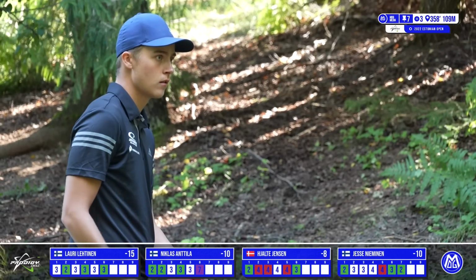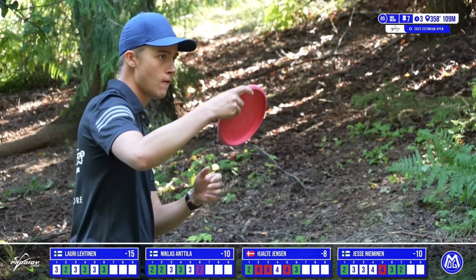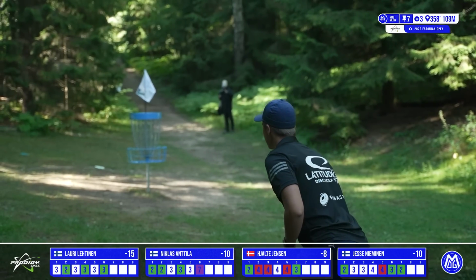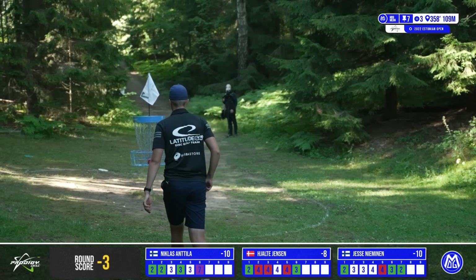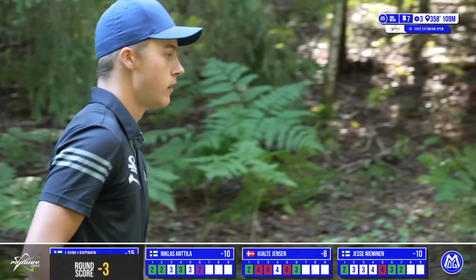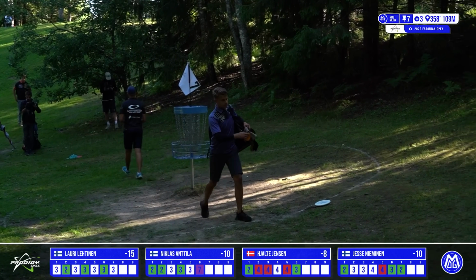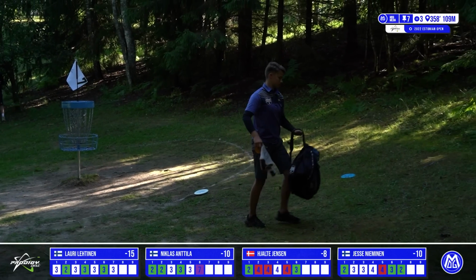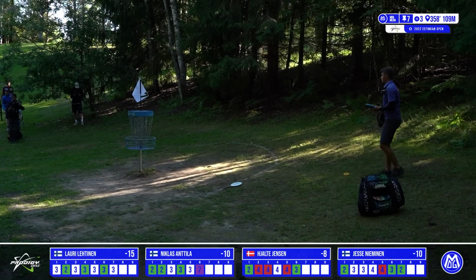Oh, Lauri. For par, he's about 8-9 meters. This is a tester. This is a nervy putt right here. But whatever, it doesn't matter. Looks like a practice putt for him. It does, doesn't it? Super clean, dead center. You love to see it. It's showing why he is your leader.